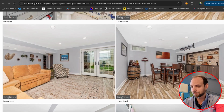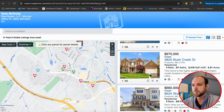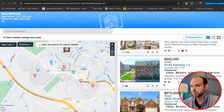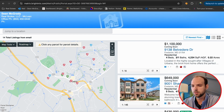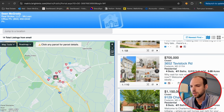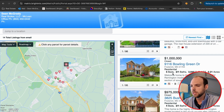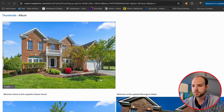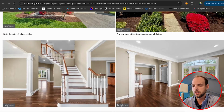They did a wet bar, so it looks like they did redo the basement here. We had to zoom out here to get more listings, but this is going to be another one closed at 1 million, 5 beds, 4 baths, close to 4,000 square feet. This is another one of those more traditional brick homes.